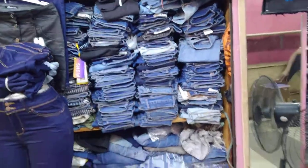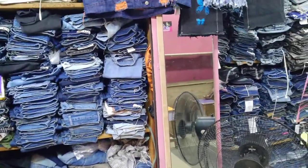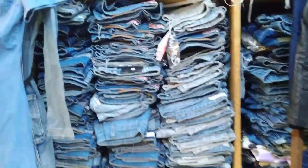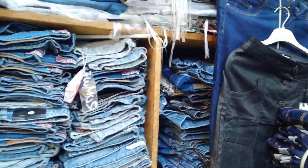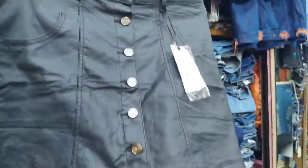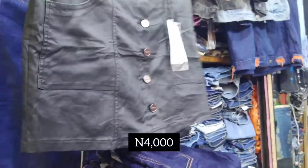Now I get it. So guys, maybe Lucky has just given us the price range. Maybe what I'll do is just hold different ones and show you guys the different jeans here, so that you can see. I love this skirt. Lucky, how much is this skirt? It's 4,000. Does it come in sizes? Yeah.